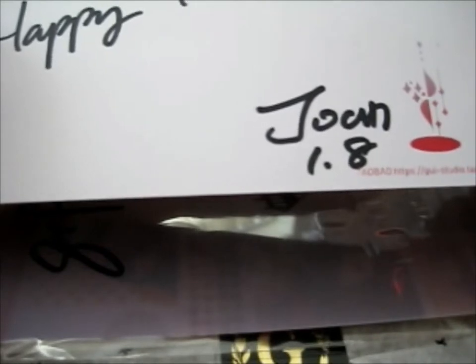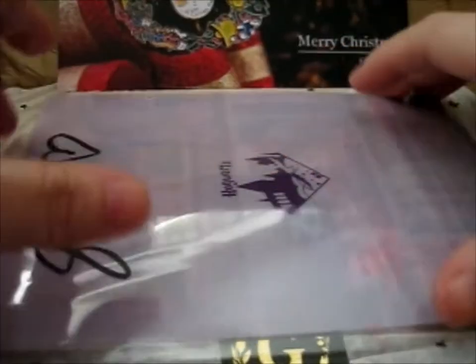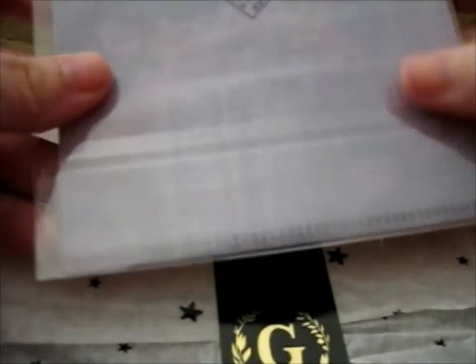And they put in a date for the 8th of January. So they have their Taobao website, as well as an Etsy one as well. But they have a Taobao one down there. And this is their Merry Christmas card. Little Christmas postcard thing. And here is, I got a free gift in here.